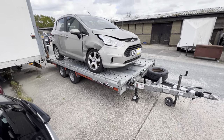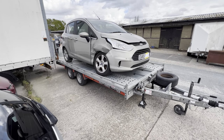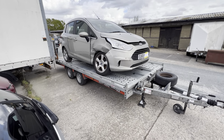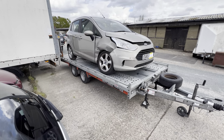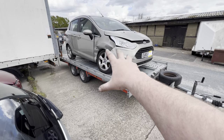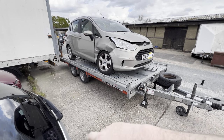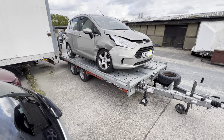As soon as I won it, I just thought that needs a leg straight away. So I was searching, and they're quite hard to find on these B-Maxes. But I have got one, at a reasonable price. It's in good condition and it was a great price. It only cost me £100 for the whole leg, including the hub, the spring, everything. Everything's included. £100. So that was an absolute bargain.